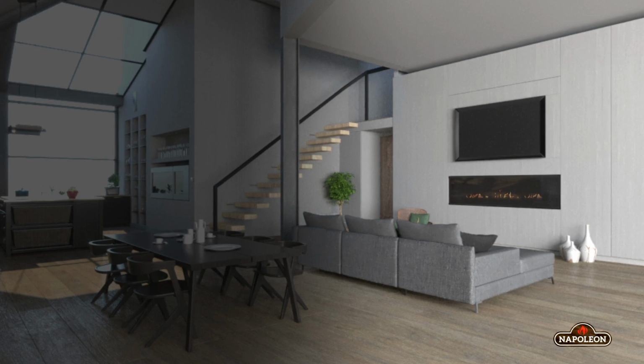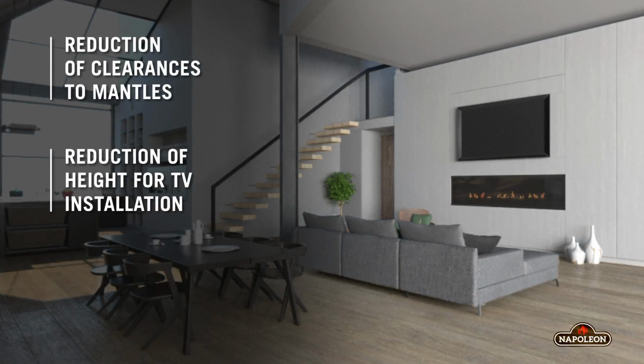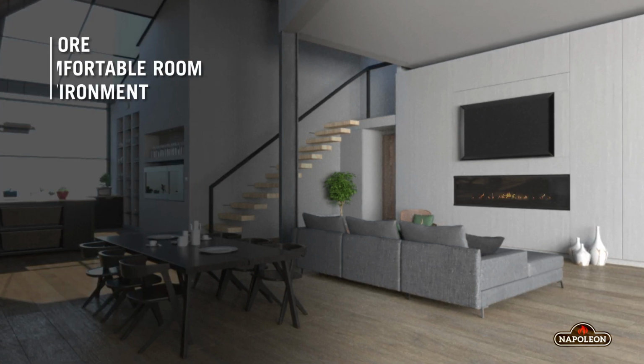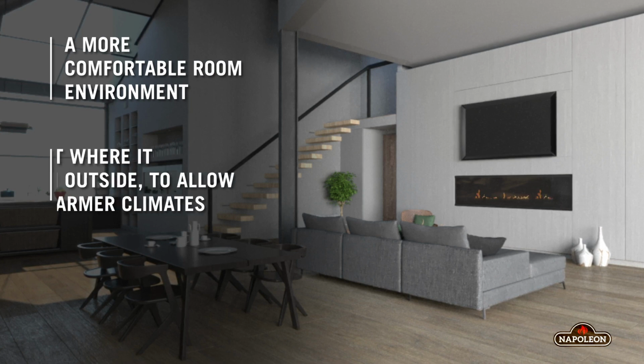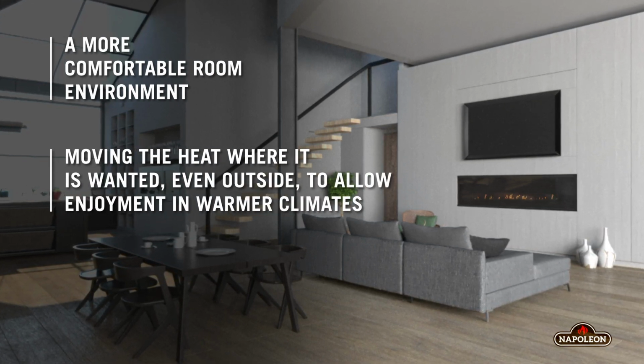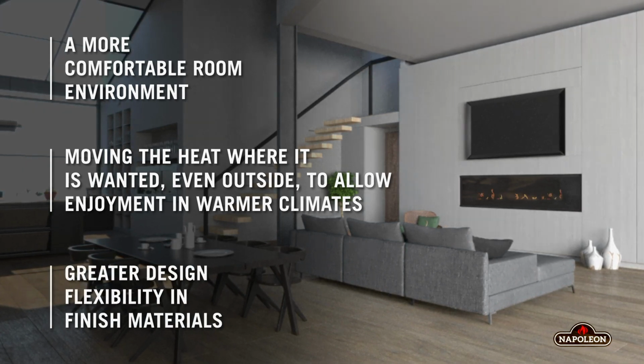Some of the features and benefits include reduction of clearance to mantles, reduction of height for TV installation, increase in depth for TV recess, a more comfortable room environment, moving the heat where it is wanted, even outside, to allow enjoyment in warmer climates, greater design flexibility in finish materials.